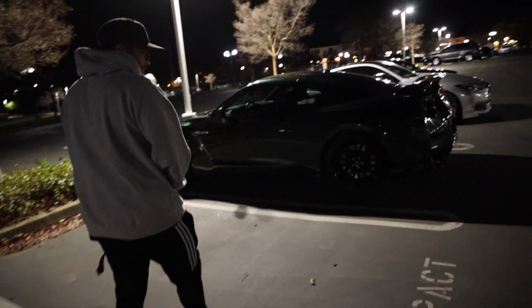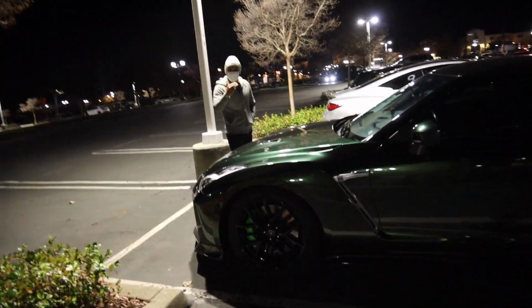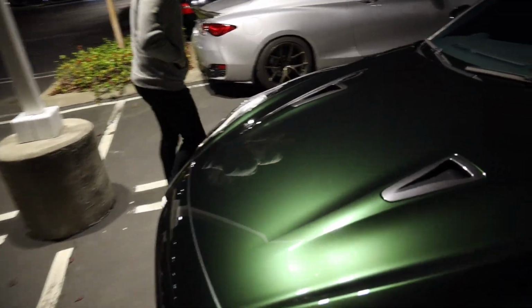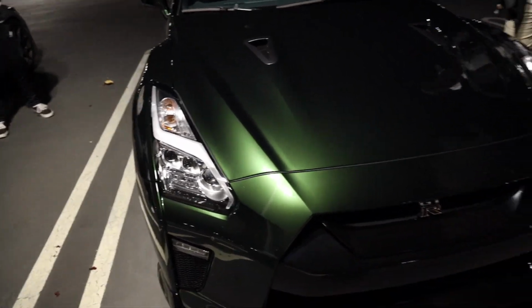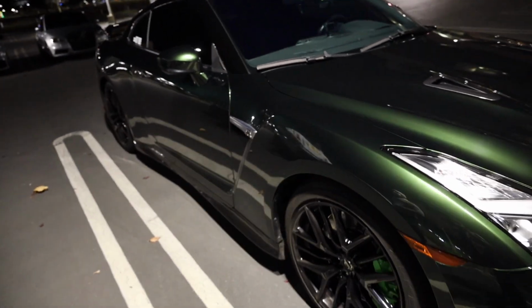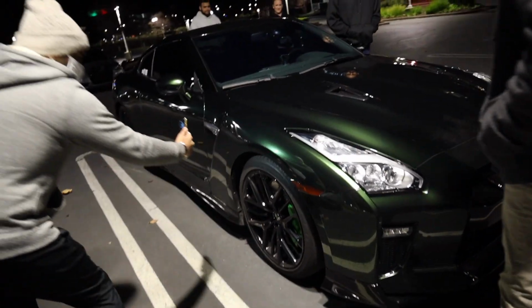That's a good quality wrap, dude. Usually you can see it's not fully reflective, right? Yeah, this is super high gloss in Nositech. It literally looks like paint. It looks so much better under the light. In the sunlight it's super green. At night it looks black. I just love how it looks black. Right now it's really dark.